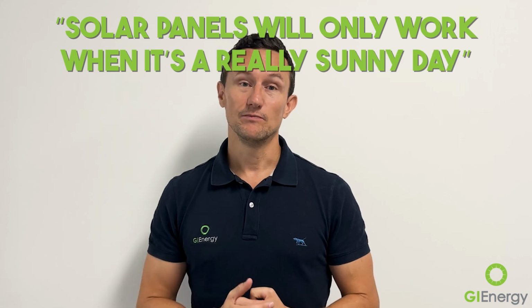The second one is that solar panels will only work when it's a really sunny day, and when it's not a really sunny day, you're not going to get any value from it. So there is some truth in that, in the sense that solar panels will work better when there's no clouds in the sky. Obviously direct sunlight is creating more UV, which then ultimately produces more energy. That being said, modern solar panels now are a lot more efficient in cloudy weather, and also here in Australia, we're so lucky with the sunshine hours that we do get.